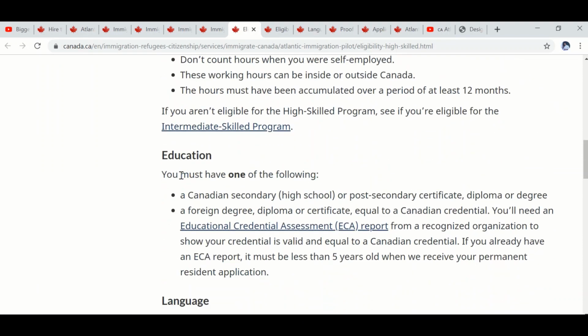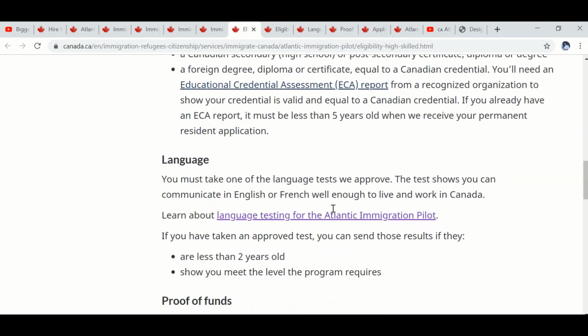Moving on, education. You must have one of the following: a Canadian secondary high school or post-secondary certificate, diploma, or degree, or a foreign degree, diploma, or certificate equal to a Canadian credential. You will need an ECA. So, if you have a foreign degree, diploma, or certificate, you are eligible.